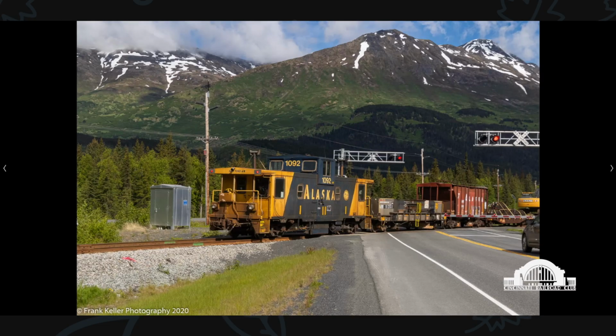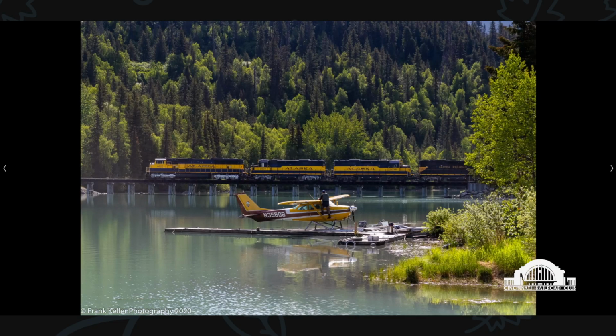Caboose 1092 again on the end of the work train at Crown Point, Alaska. Well, across Upper Trail Lake at Moose Pass. This is one of the Seward freights coming out of Seward, and you've got the float plane there. Very Alaskan image. This is a newer version of the bridge that has the concrete piles. When I first arrived in Alaska, it was still wood. The railroad's slowly making the change.